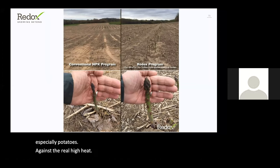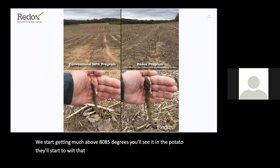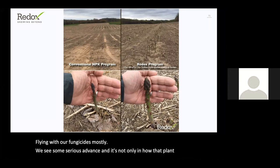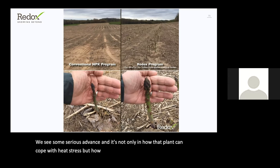You start getting much above 80, 85 degrees, you'll see it in the potato. They'll start to wilt. That new growth in the top of the canopy really shows it the most. You'll see a lot of wilt in not a lot of heat. 85 degrees, you'll start to see it. Where we apply diKaP on a 2-week basis, flying with our fungicides mostly, we see some serious advancements, not only in how that plant can cope with heat stress, but how we also can sustain vegetative growth as well as reproductive growth.